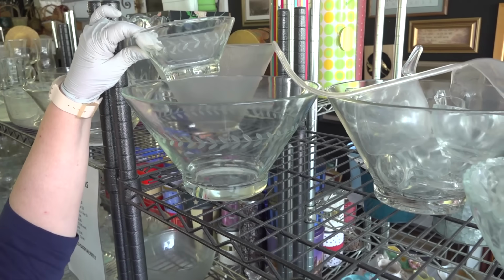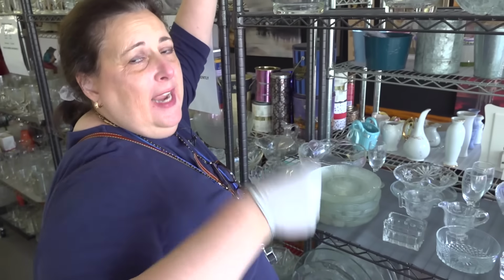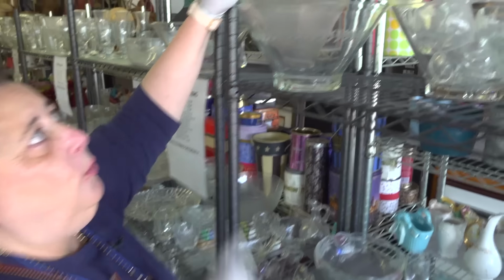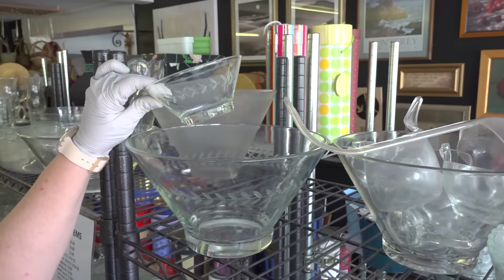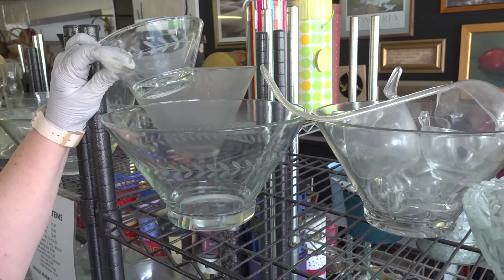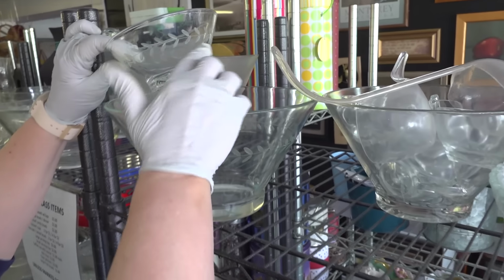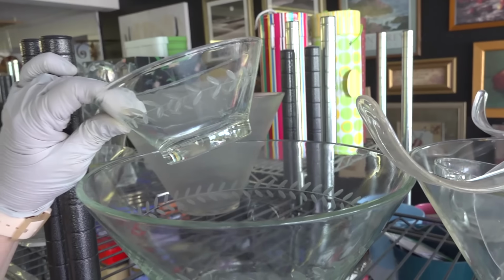We don't use chip and dip bowls now. We get the dip, we open up the top, we take the chips and we eat them with the dip, and that's what we do. But this is the way it was done in the 1950s and 60s, and that's a real nice frosted, etched glass decorated 1960s chip and dip bowl.